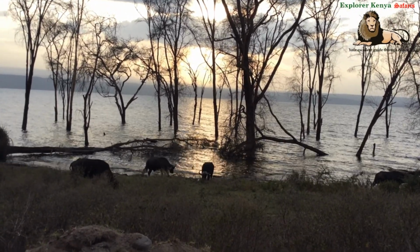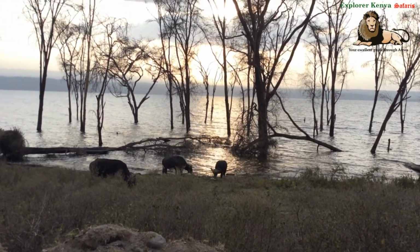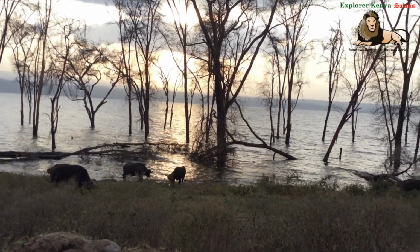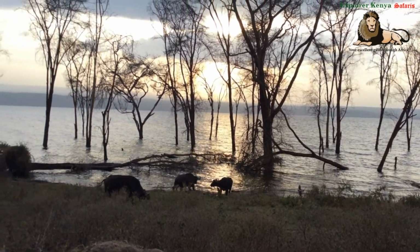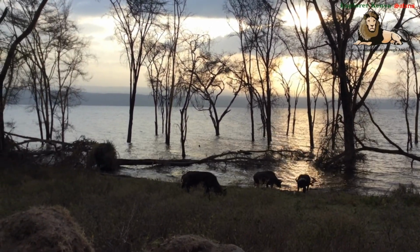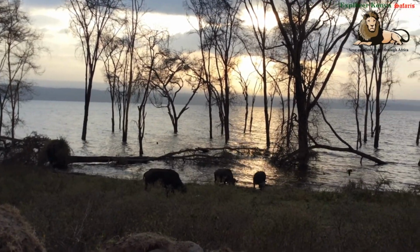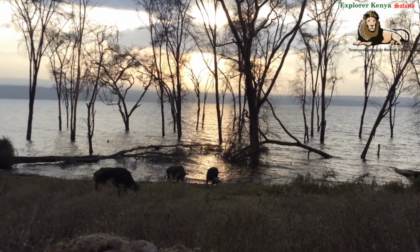Since 2012, the water levels in Lake Nakuru have been rising from an average of 3 meters to the highest level of approximately 8.5 meters recorded in April 2020. Scientists attribute the rising water levels in the lake to the effects of regional tectonics influenced by the movements of the Earth's plates.